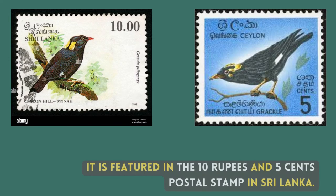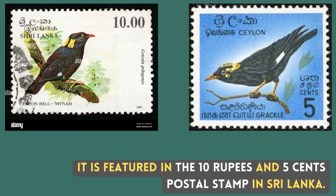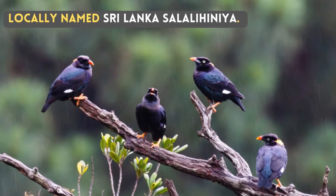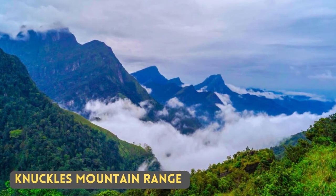It is featured in the 10 rupees and 5 cents postal stamp in Sri Lanka. Locally named Sri Lanka Salalihiniya. I have not seen the Sri Lanka Hill Myna.